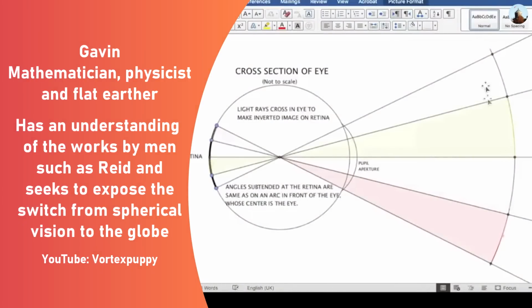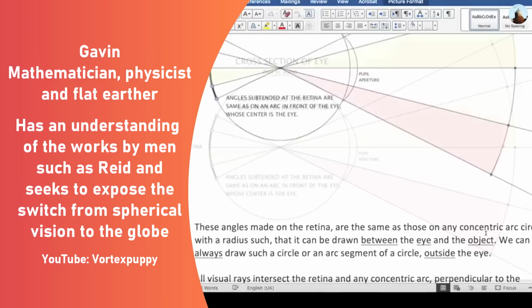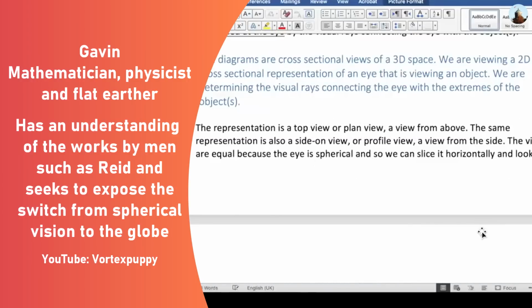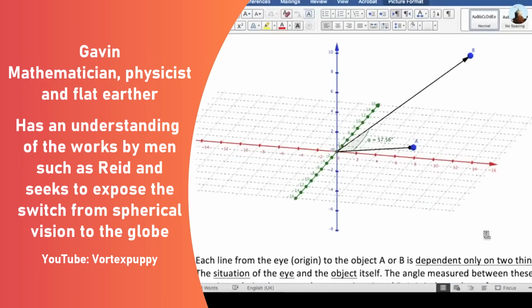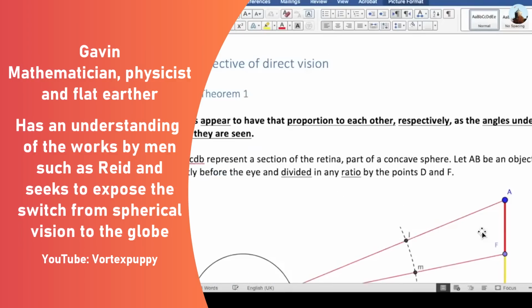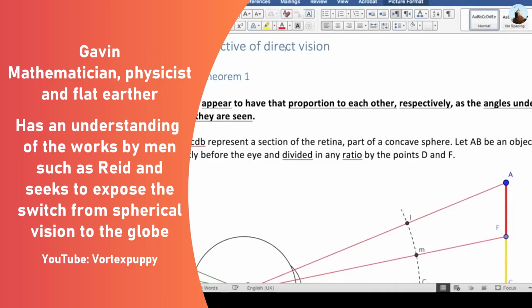Why it's correct to use the circular arc: because our eye is globular and the back of the retina is a curved surface, so that what's happening at the back of my eye in my retina can be represented by an arc in front of my eye, which is why I've set up these geometric diagrams that way. And then there's the planar angle that you need, and there's basically only two theorems that you need to know to understand direct vision.